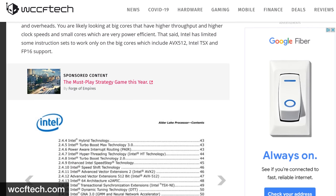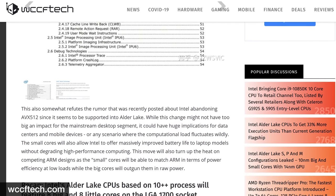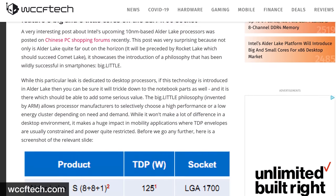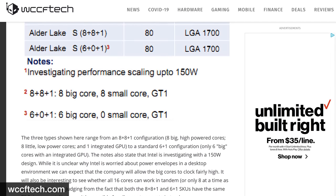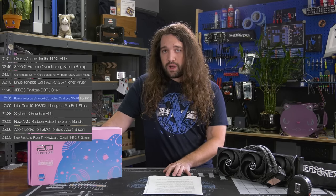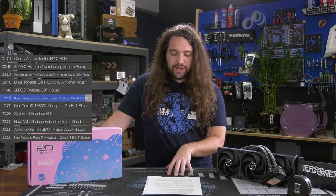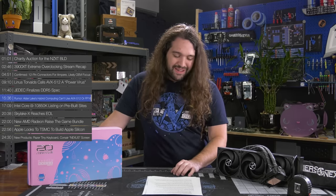According to the document, these numbers illustrate 8 big cores, 8 small cores, and GT1. In the case of 6 plus 0 plus 1, that'd be 6 big cores, 0 small, and then GT1, or often graphics. The document states that the big and small cores share the same instruction set and model-specific registers, and that when hybrid computing is enabled, the available instruction sets are limited. This appears to hint at the possibility that when using the mixture of big and small cores, AVX-512 and FP16 might actually not be enabled. So those two instruction sets only seem to be available when strictly using just the big cores. So maybe Linus Torvalds will get at least a partial grant of his wish.